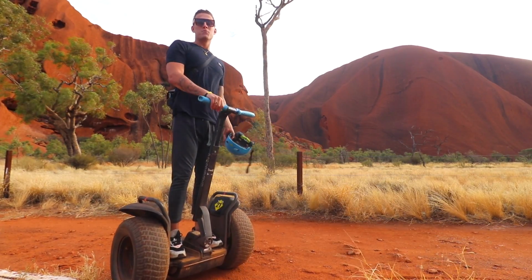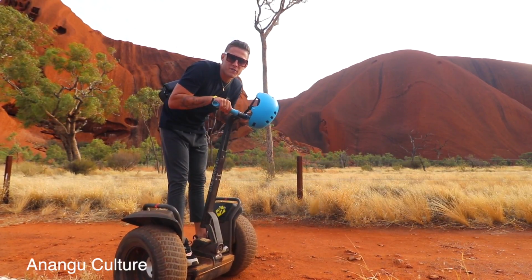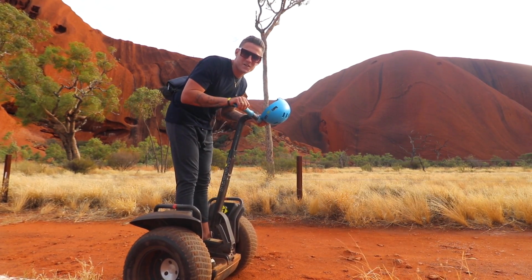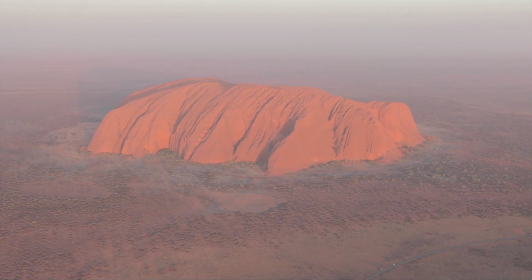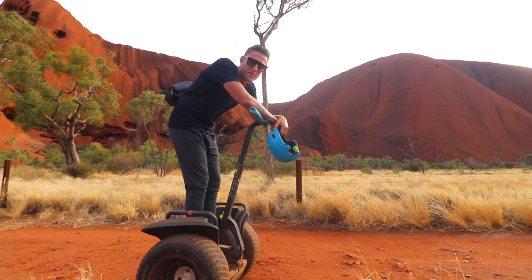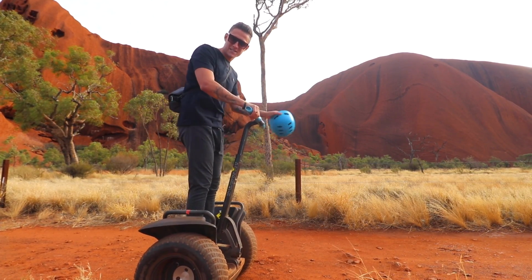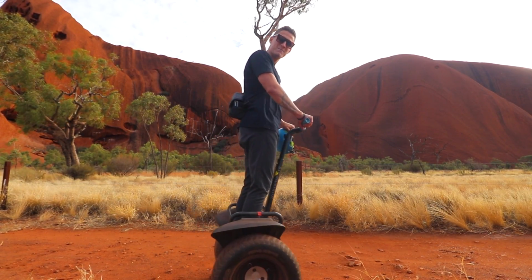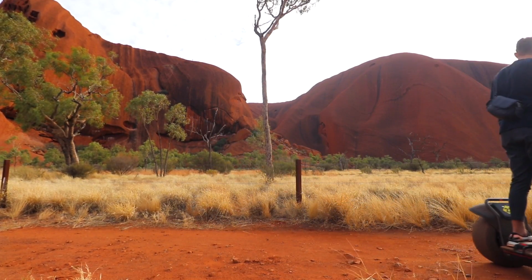And we are up bright and early exploring the home of the Anangu people, and there it is right in front of us, Uluru. It is so much better in person. Photos do not do it justice, but what better way to see it than going around on the Segway? This is going to be so much fun.